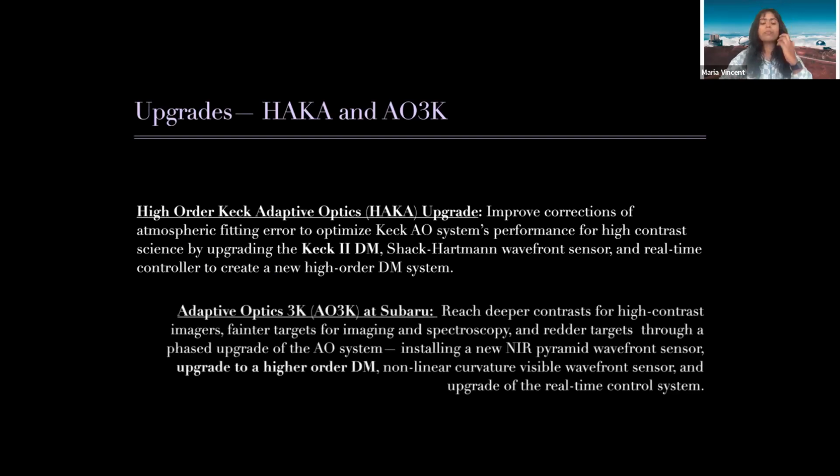The other upgrade I'm talking about today is the Adaptive Optics 3K, or AO3K for short, at Subaru. The goal here is to reach deeper contrast for high contrast images, to be able to see fainter targets for imaging and spectroscopy, and detect redder targets through a phase-wise upgrade of the AO system. Phase 1, which has been successfully completed, was to install a new near-infrared pyramid wavefront sensor. Then there's the upgrade to a high-order DM, upgrade to a nonlinear curvature visible wavefront sensor, and an upgrade of the real-time control system.